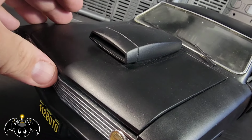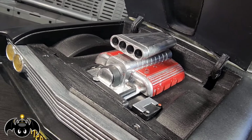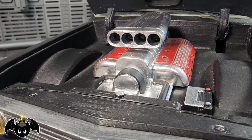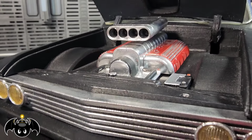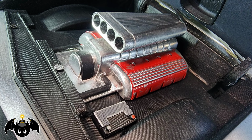Moving on to the front of the car, we actually do have a functioning hood that holds up and stays there very, very well. But I love the look of this engine, man. That silver, the little bit of red there, that thing looks awesome. I love the little air intakes at the top there. That is just so badass. But I also love the little car battery on the side that actually does have a function, and that's really, really cool. Now, what we do have here, the engine is removable.